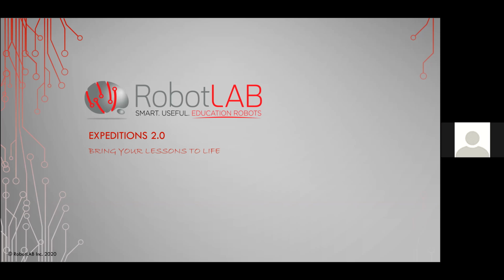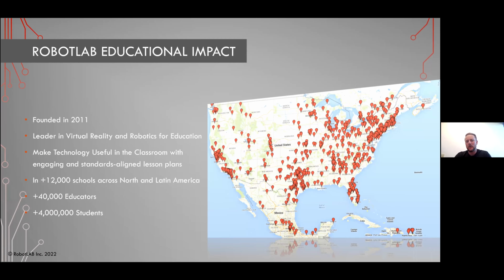So again, at RobotLAB, we are focusing on robotics and virtual reality. We are a company that was founded in 2011, and we have a large footprint in the US in the VR and robotics space for education. I've myself worked in the education space for RobotLAB for 6 years now. So we are providing solutions that will make the equipment useful for the classroom. And what that essentially means is building on top of the equipment that you're getting a methodology and lesson plans that will really engage your students even more.